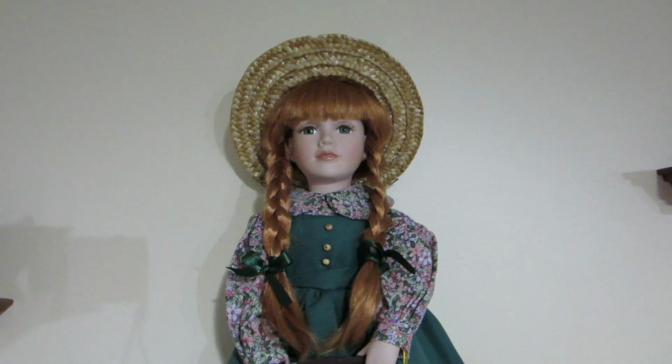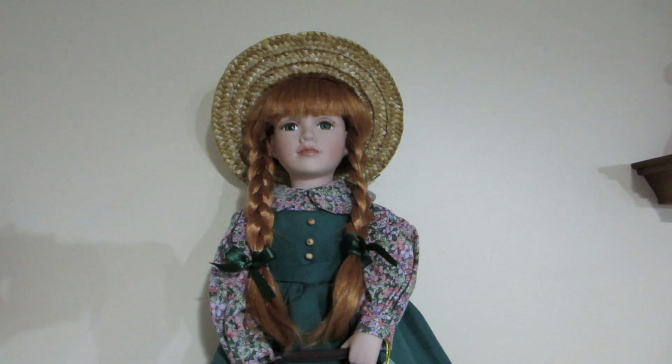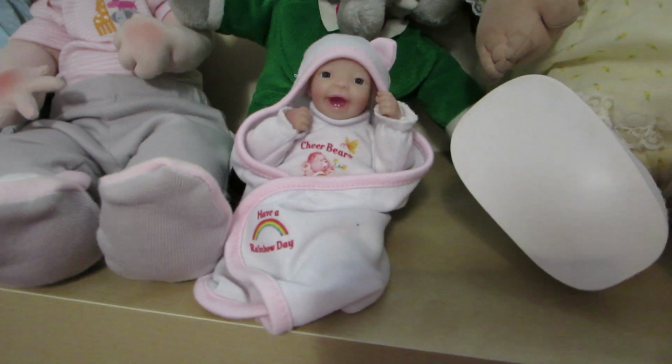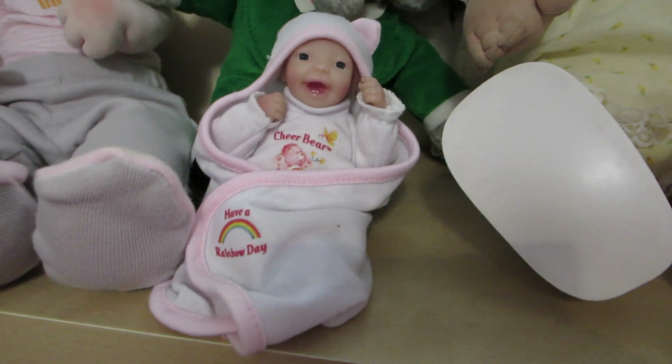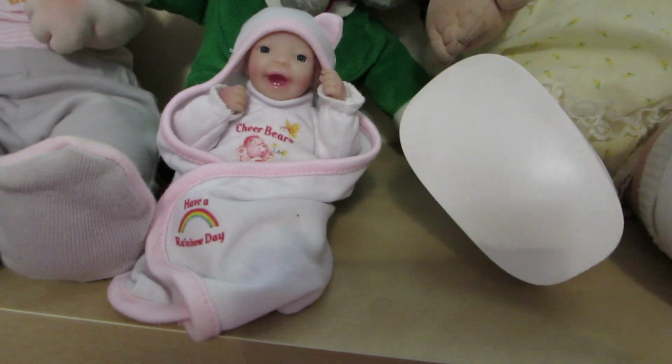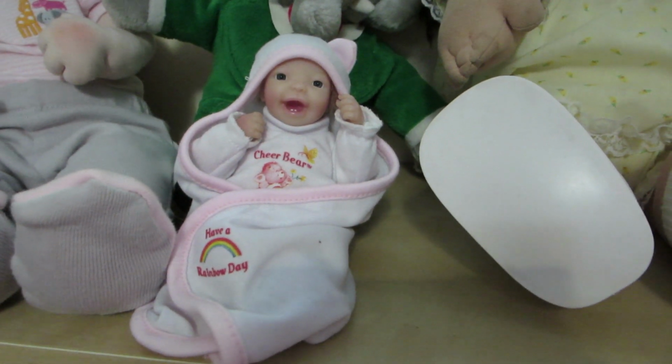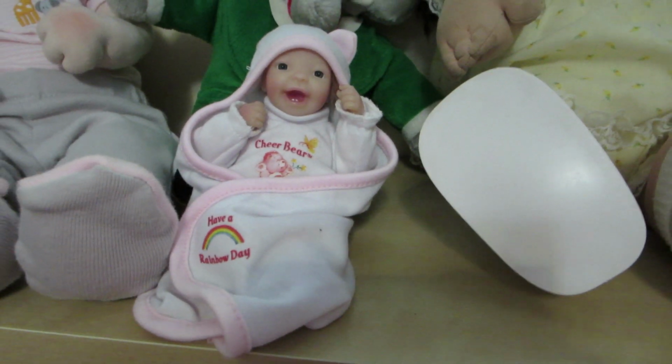So that is the second doll I wanted to show you guys. Let's move on to the final one. Okay, so the final baby is this little teeny tiny baby. She is not the most attractive baby, I will say.